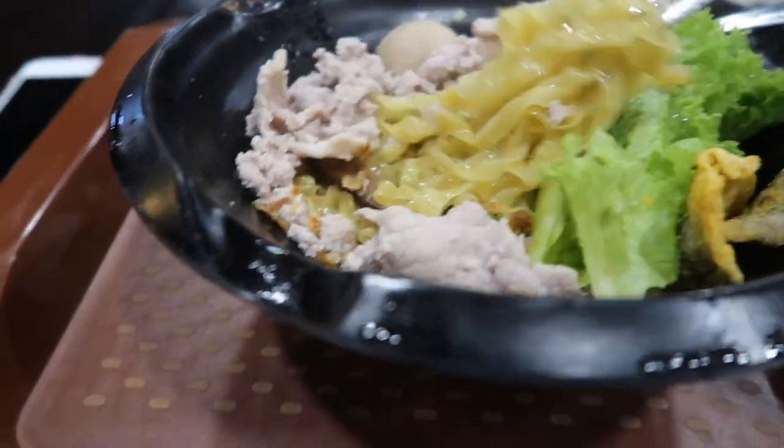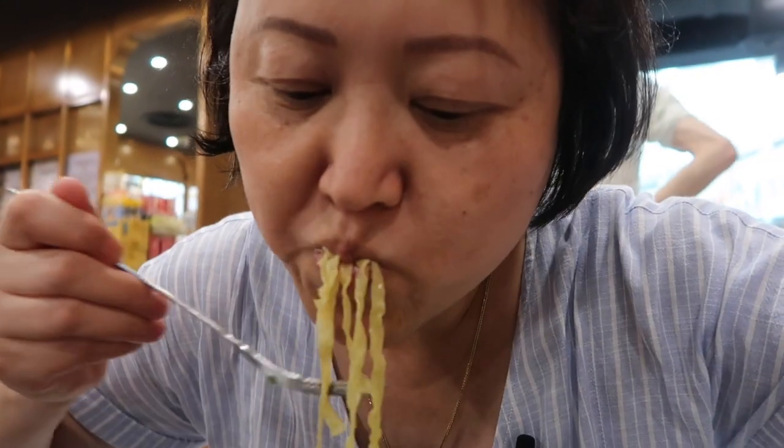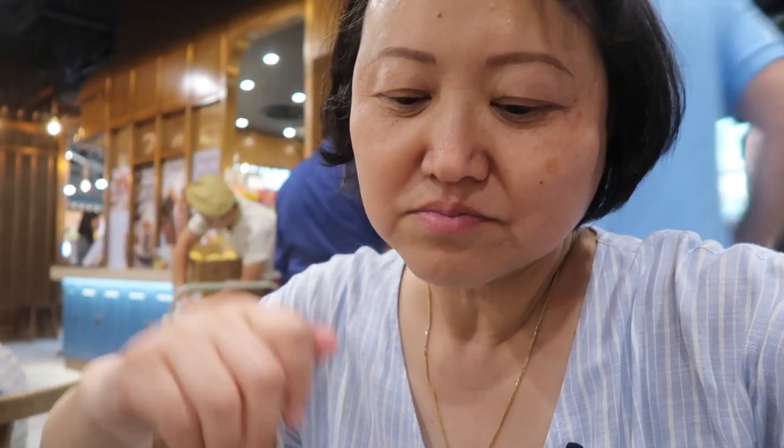So let me try the taste, see whether it is good or not. It's really good. I love it. This is very Singaporean. Reminds me of many years ago. I really love this kind of taste.